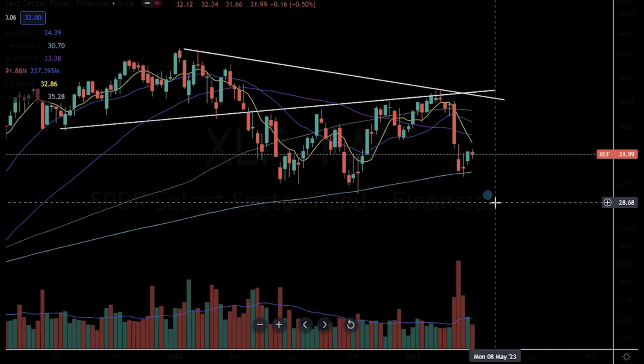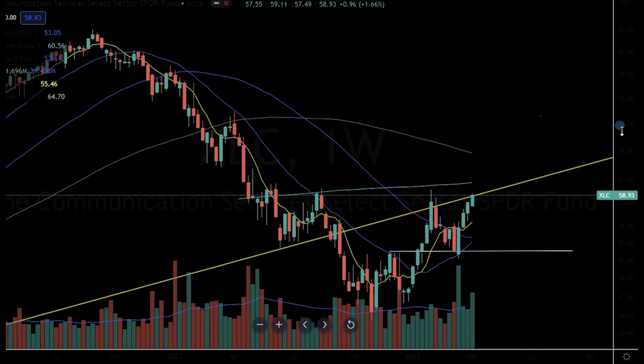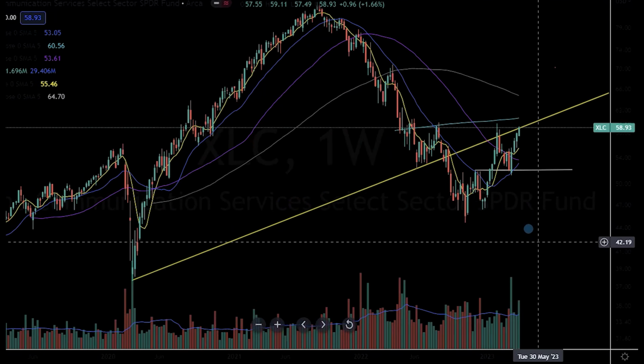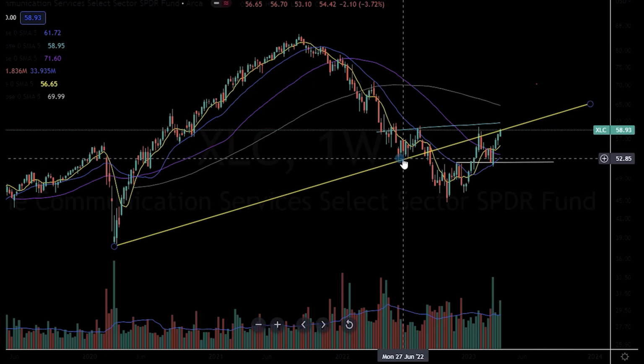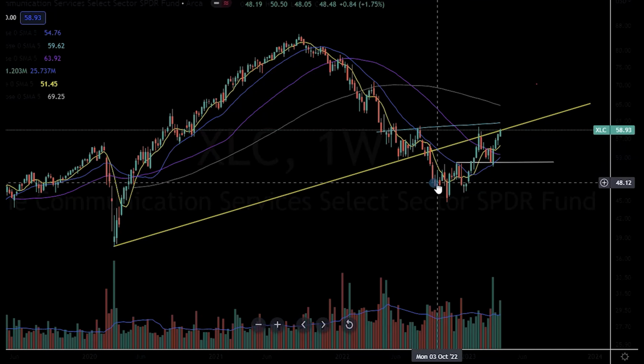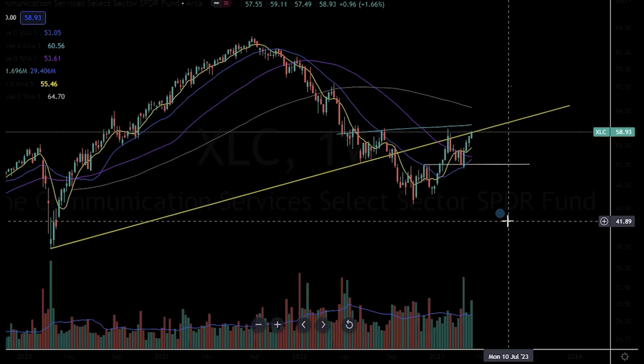All right, let's take a look at XLC because that has been a very, very powerful sector as of late. The communication sector, you can see that it is at resistance. You're challenging this COVID trend line again, where you had your bounce over here, major breakdown, retest, rejection. Now you're retesting it again.